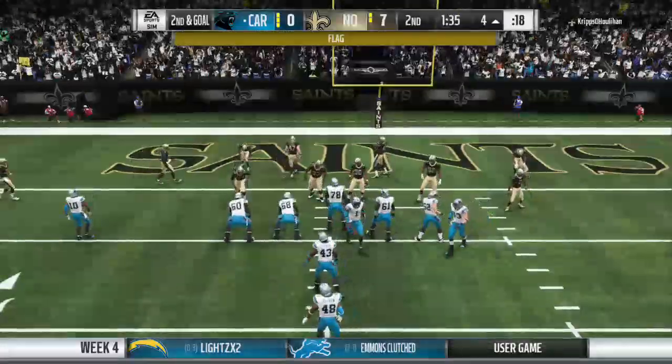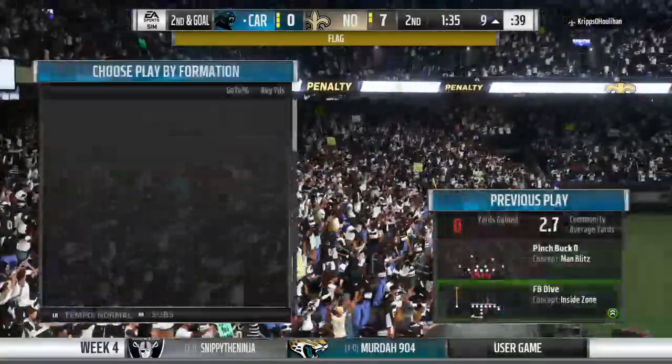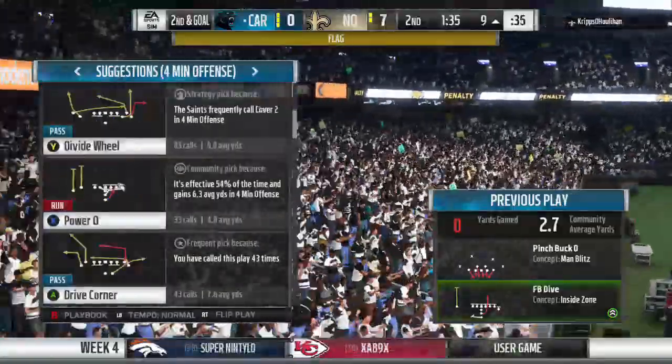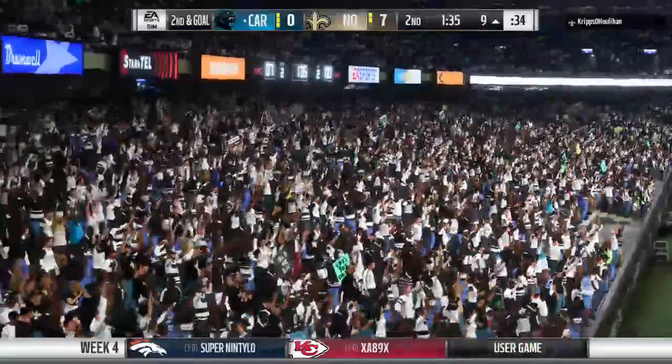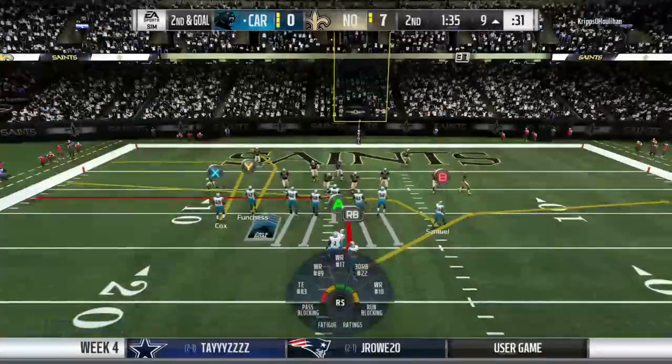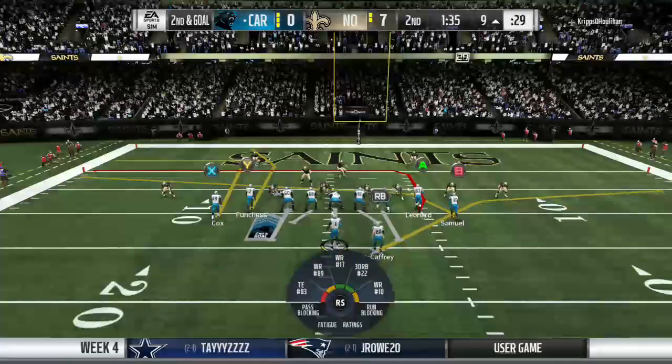Now here's a whistle as flags come in. And we'll check out the call. And that'll be accepted, of course, and that moves him back 5. Things made a little more difficult after the false start as they try again on second and goal.